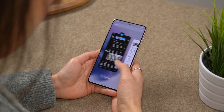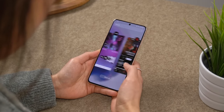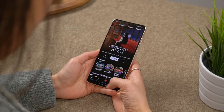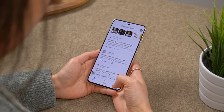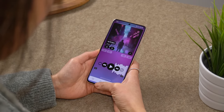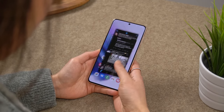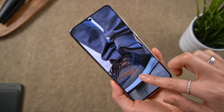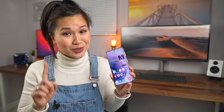120Hz makes a phone feel super smooth and responsive. The refresh rate is also adaptive, meaning it can automatically adjust based on what's on the screen instead of running at a constant 120Hz, wasting battery. If you're looking at something like a picture, it can drop down to 48Hz. You can also run the display at a constant 60Hz if you want the extra battery, but I don't think it's necessary. 120Hz is the way to go.